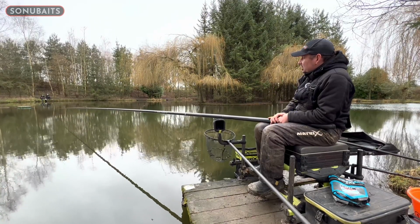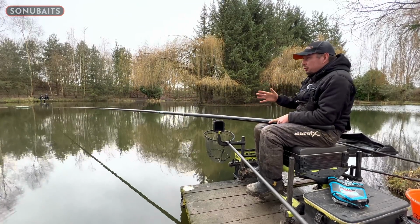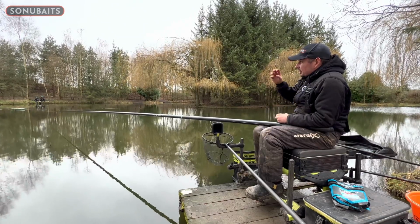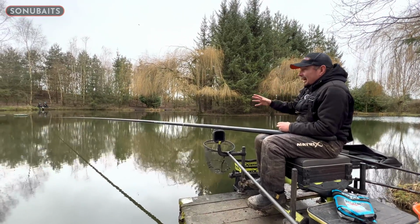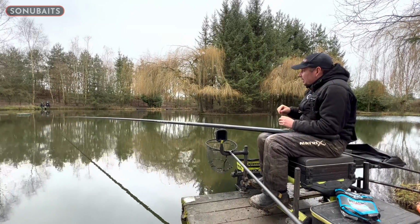So all year we've been fishing a lot of crushed expander. Now crushed expander's really good in the winter time when you're drawing single fish into your peg and just trying to use it as a little bit of attractant just to draw one or two fish in your peg. Where today, when it goes mild like this and I feel like there's a lot of feeding fish in your peg, I change my ground bait.